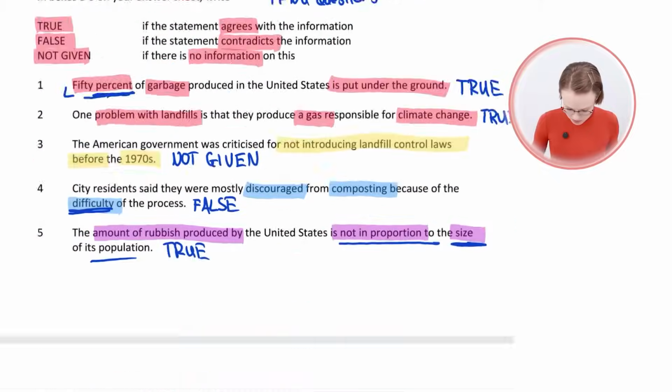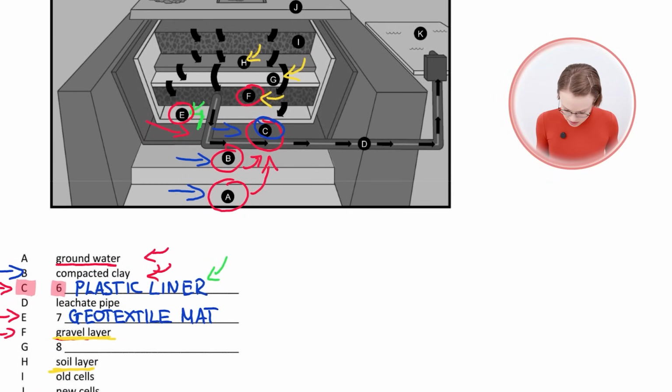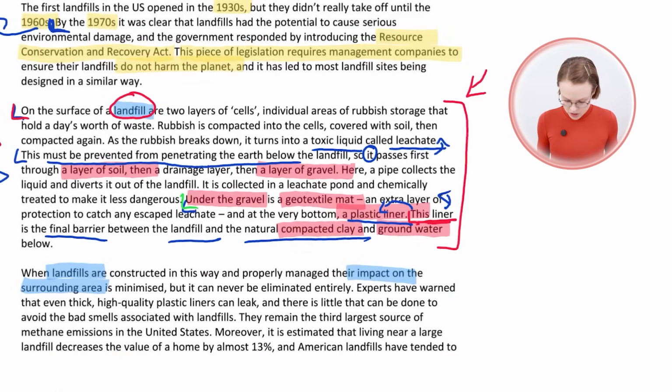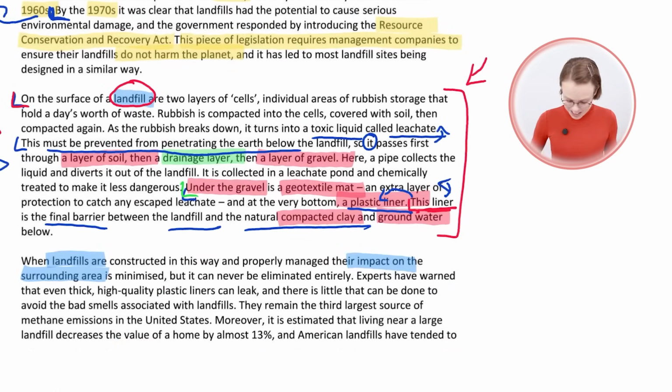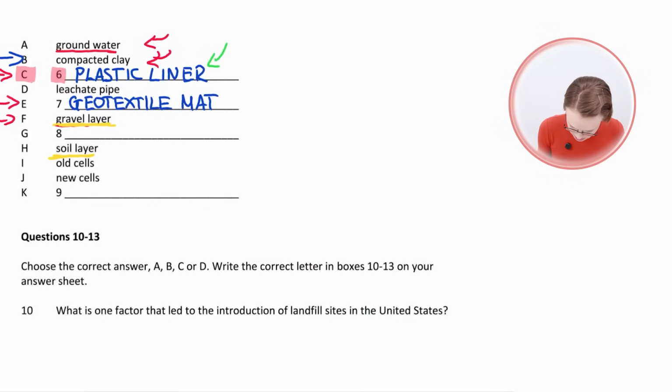Let's again have a look at our diagram. F is the layer of gravel. H is the soil layer. It passes through a layer of soil here and the gravel layer here. And what is G? What does it say? It says drainage layer here. Drainage layer. This is the correct answer. This is what we are looking for. So let's write drainage layer.